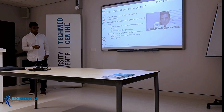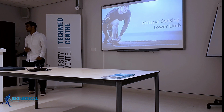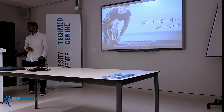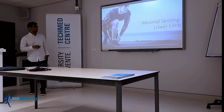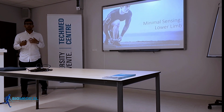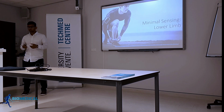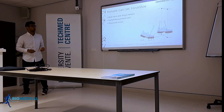This is for the upper limb, and we go to the lower limb. We have minimal sensing of movement by IMUs in the lower limb. Before we go into minimal sensing, the question we have is what do we measure, right? For the upper limb, it was not sure what to measure, so we did a systematic review of literature. But for the lower limb, we have some idea about what to measure.